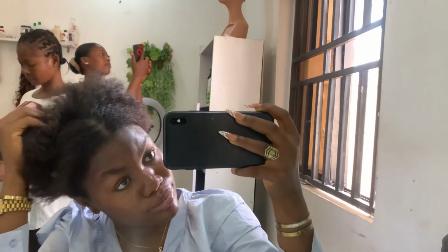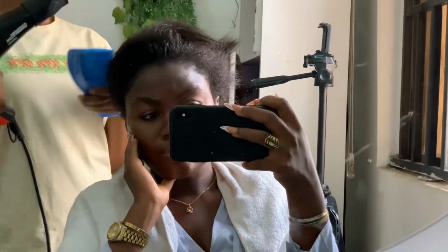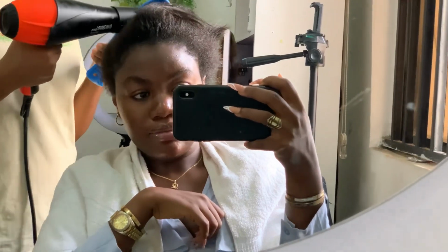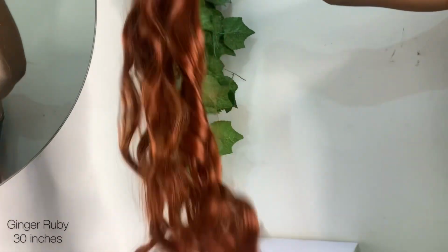So yes guys, I just got to the salon and I'm preparing to get my braids done. I decided to wash my hair because I needed my braids to last longer and not look old so fast. I blow dried my hair as well. So this is the hair extensions I'll be using for my braid. This is Ayya hair in ginger, 30 inches. It also comes in different lengths.